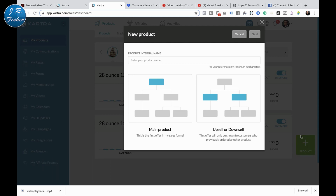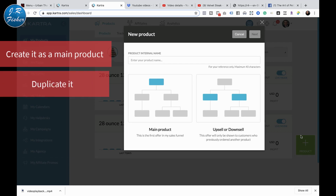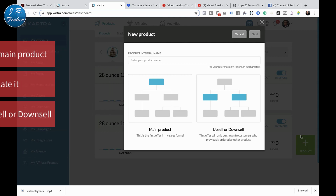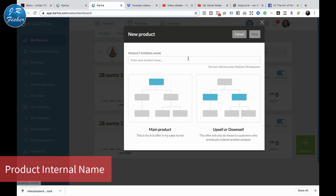Now you may say, oh my gosh, it's going to be so much work. If I have to create a main product, then I have to create an upsell or downsell product. No, it's not hard at all. All you do is create it as a main product and then duplicate it, and then it can be sold as an upsell or downsell. And that's what I want to show you in these two videos, is how you're going to do this. Okay, so let's knock out the first part first, and that is a main product. So we're going to call this weight loss main.